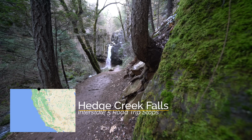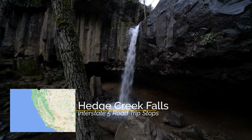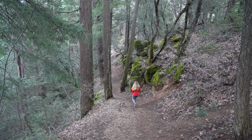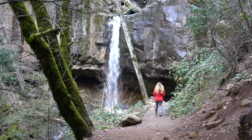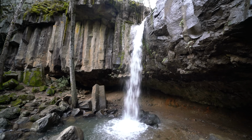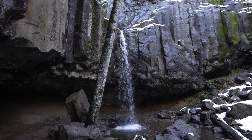Next up we have Hedge Creek Falls. Hedge Creek Falls is located only 5 minutes up the road from Yaks, and it's a fantastic waterfall hike for the whole family. The hike is short as it heads down to an impressive 30-foot waterfall. When you get there, you can actually walk behind it, and there are many opportunities for great photos here.